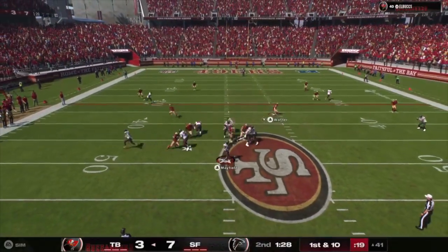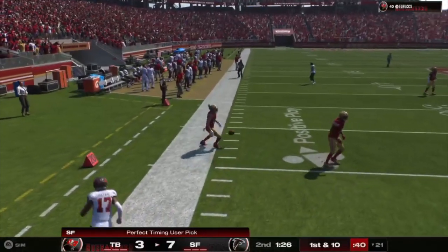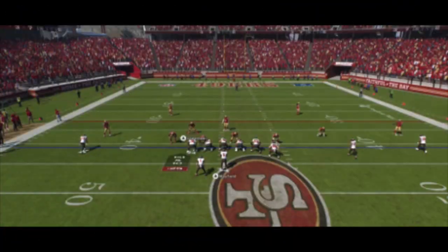Mayfield to throw it here on first down. Back to the sideline and intercepted.